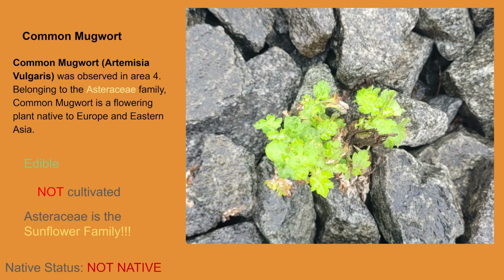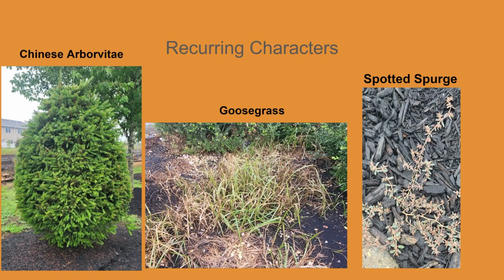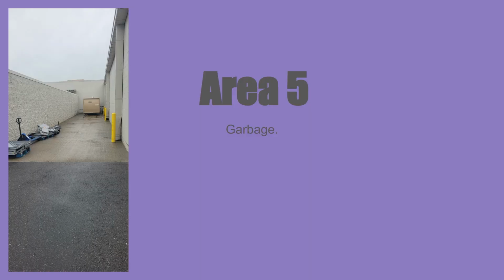We've also got common mugwort belonging to the Asteraceae family as well. This is an edible species that is... Oh, it's the sunflower family. All right, well, this is out of order, but you get the idea. Definitely not cultivated. This is from Europe and Eastern Asia. And yeah, some other characters that we saw in other areas of the study are goosegrass, spotted spurge again, and I'm not going to pronounce it, guys. I'm not going to pronounce it.